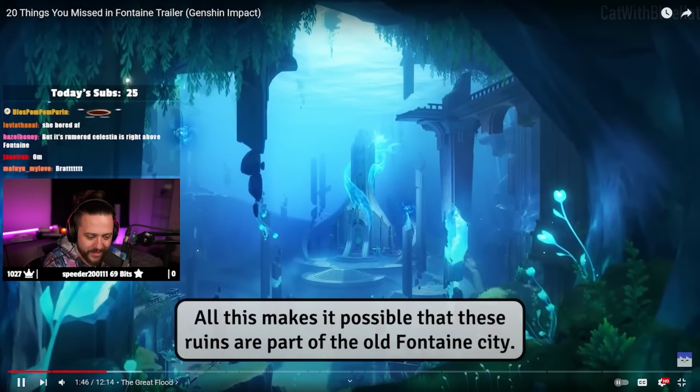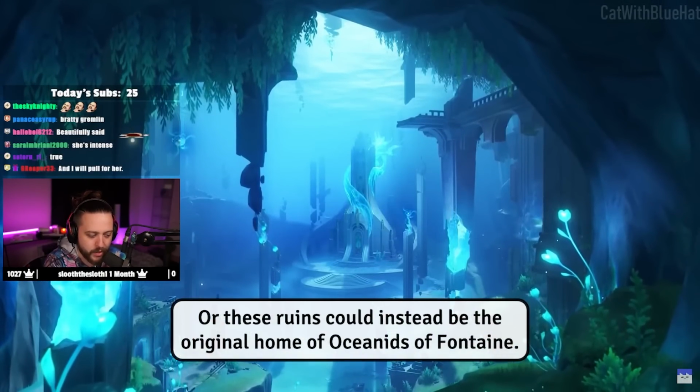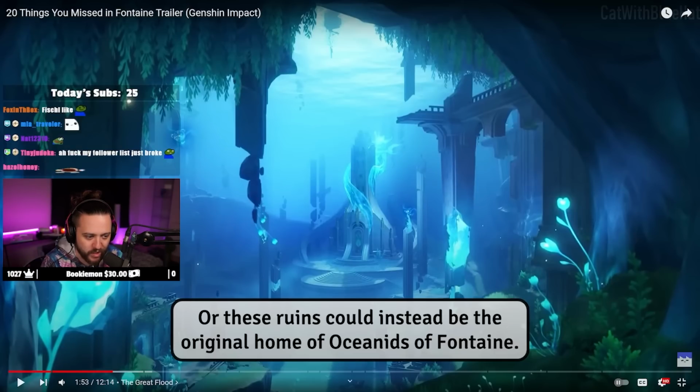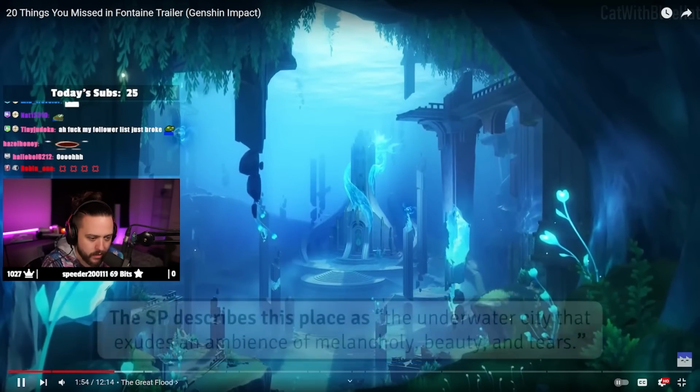All this makes it possible that these ruins are part of the old Fontaine city. Yes, definitely. Or these ruins could instead be the original home of the Oceanids of Fontaine. Ooh, that would be cool if these ruins specifically were the homes of the Oceanids, and this is like the remnants of the last Oceanid that remains or something. Dude, that'd be so sick.